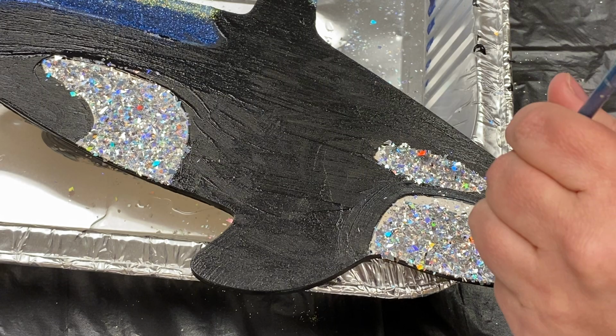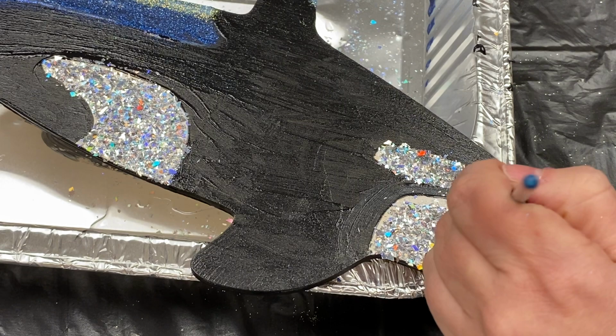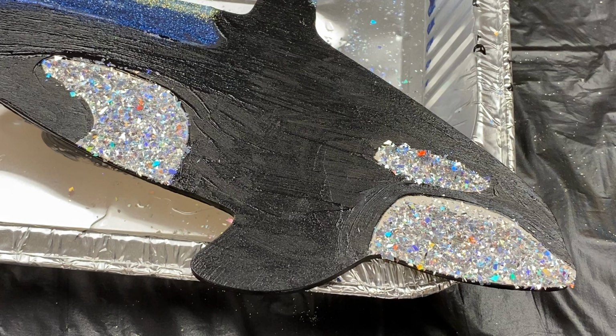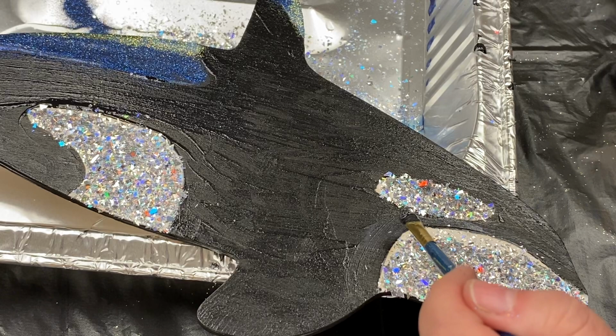I'm really liking the flakes a lot, but I want the shape to be how I have it in my head. And I'm not quite there. Okay. So just try it. If you do what I do and you're like, oh, I got to remove some of the flakes because I want a different shape of something, then just get as many as you can off. So that's what I've done. I've got as many as I can off just in this area right here. I just want a little more black. Here we go. This is a crazy idea.